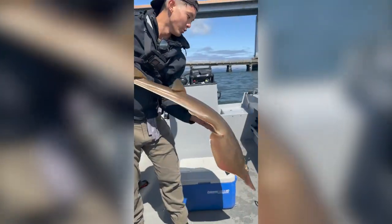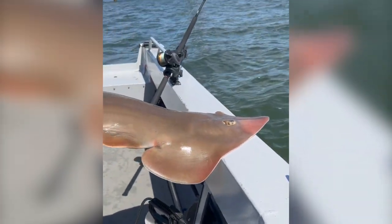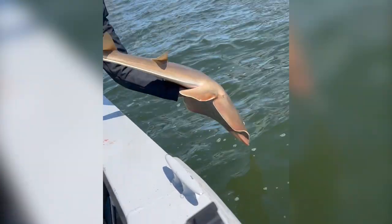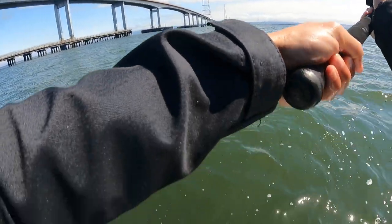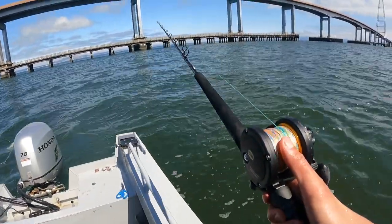Ready? Yep. Do you horizontal? Yeah, just hold him in the water first and see if he's ready to go. Oh, that's a cool fish, man. Just lower him in real nice and easy. Yeah. And just see if he wants to swim. Oh yeah, he wants to go. Oh, he's got so much energy.